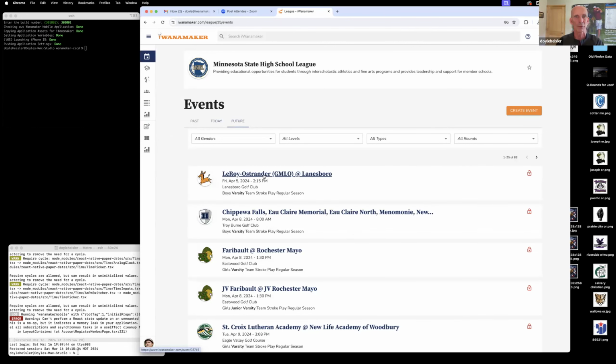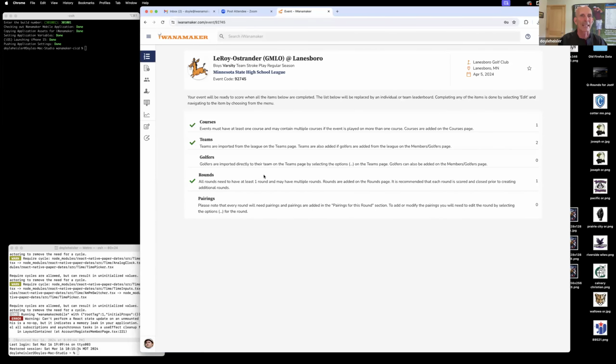And I'm going to jump in this event here. I'm not going to modify it to the point where I can't back it out to where it was before. So now we're going to go in and actually edit an event. Okay. And so you can see, this will not go away until all these items, until this task list is completed. So what's left here is we have to add golfers and we have to add pairings.